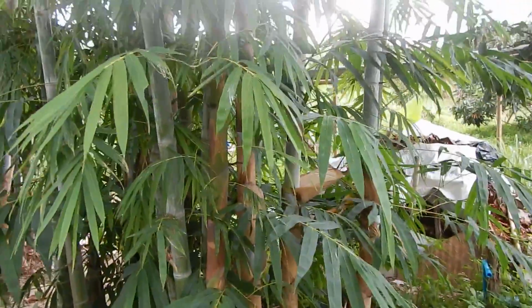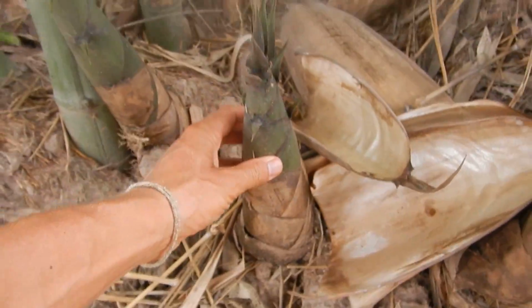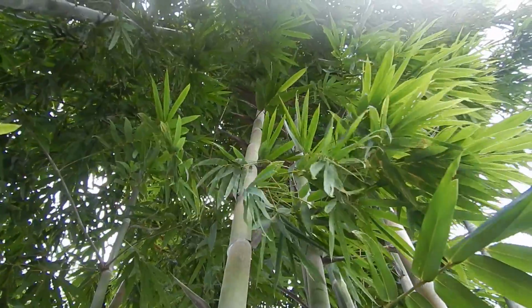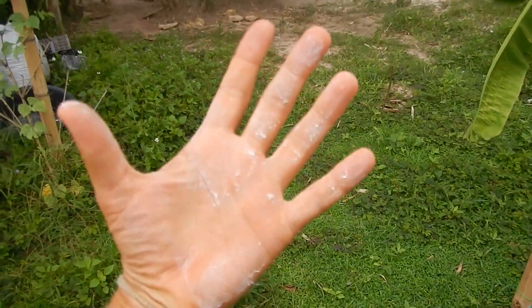I'm very surprised by these bamboo. The new bamboo are growing taller than me in just a couple of weeks. It's crazy how fast bamboo grows here and how big and thick they are. From this little guy to those crazy ones up there, I don't know how many meters they are. 3, 4 meters. They're at least 2, maybe 2.5 times me. I'm 180.